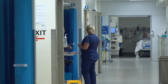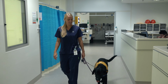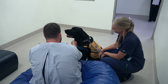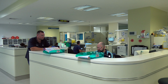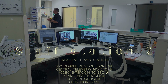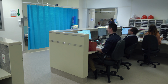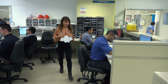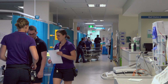This is Zone 2A. Two cubicles, 8 and 9, are our designated safe rooms for mental health patients. They have dedicated support staff monitoring these rooms with the addition of closed circuit TV. Staff Station 2 is where we find our admitting inpatient teams. Our ED is a cohesive team consisting of nurses, doctors, allied health and support workers.